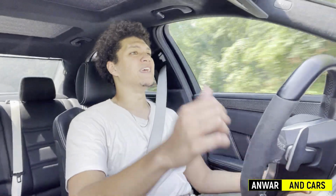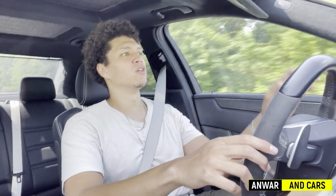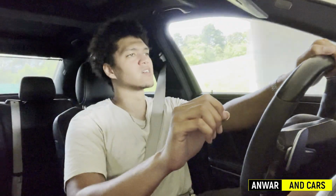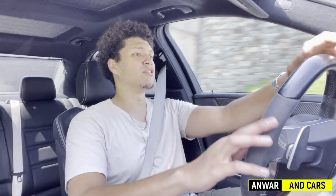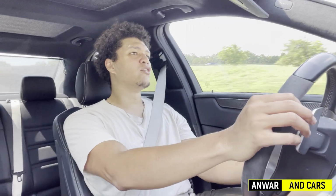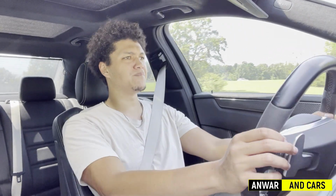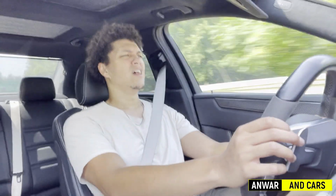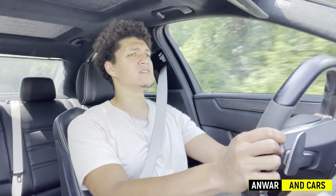Now, I mentioned earlier how the inside of the car actually felt a little smaller than it was. And it's interesting that I said that because when I'm driving the car, it actually still feels a lot smaller than it is. I don't know if it's just the way the suspension is set up, the responsiveness of the wheel, how it turns in, it feels a lot smaller than it really is.